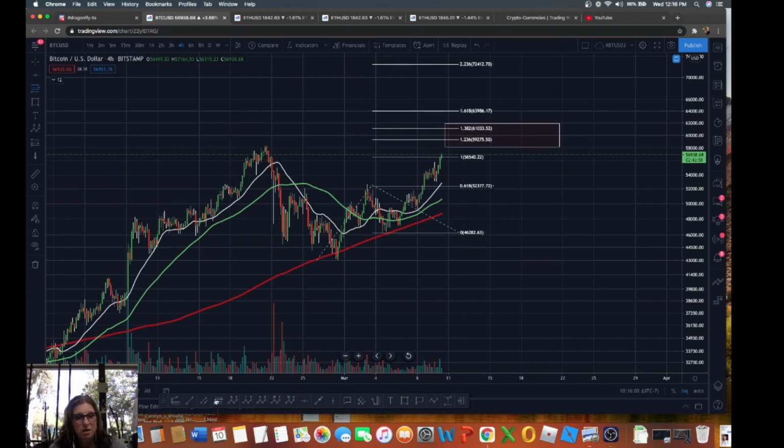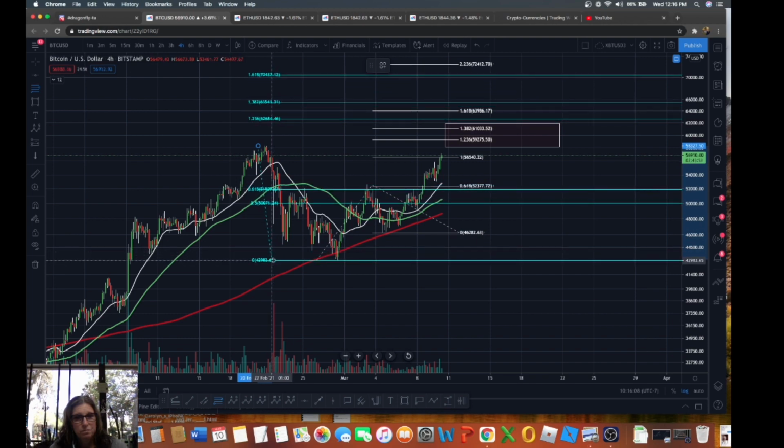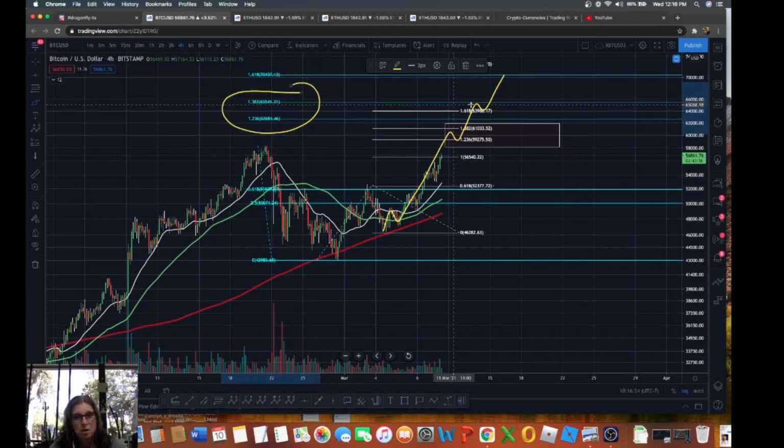Now, if we keep going and we surpass this pocket, we surpass this 1.618, and we start closing candles up in here, then I was wrong about this. Can I be wrong? I can be wrong. I'm pretty positive about it, but I could definitely be wrong.